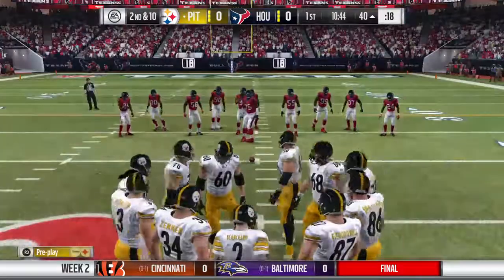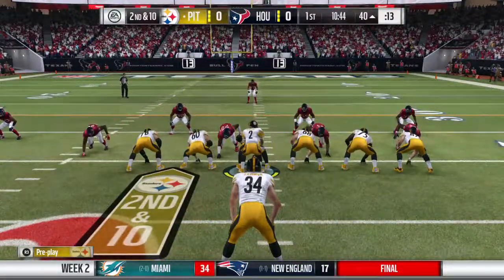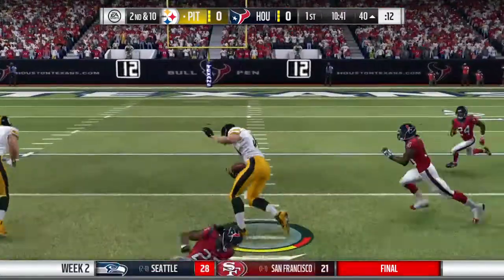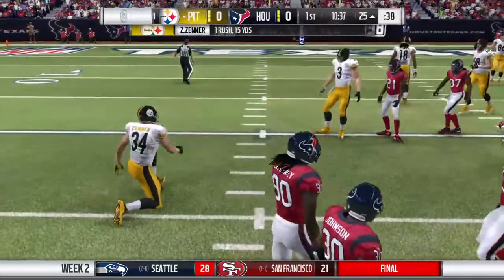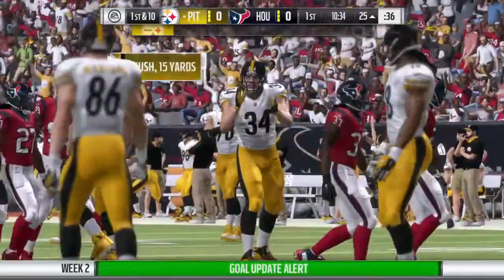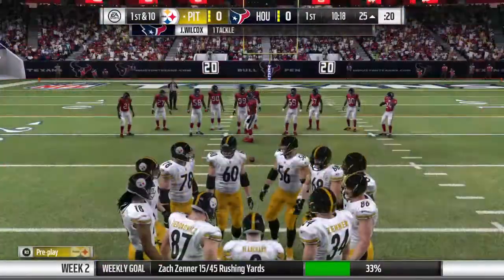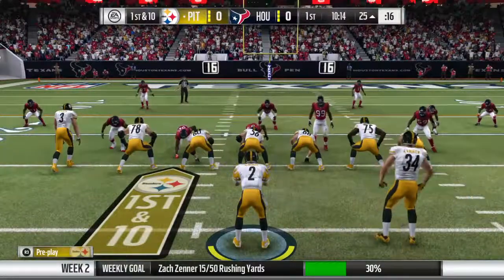And on 2nd and 10 now. Check, tight right. Solo out there, check the outs out there. Now the second-year man from South Dakota State, it's Zach Zenner. And they're able to get this one past the 30 down to the 25. And a nice carry there of 15 yards. Let's just go ahead and state the obvious. You're going to want a big game out of that guy. Big-time run to get things started.